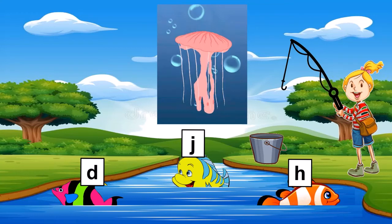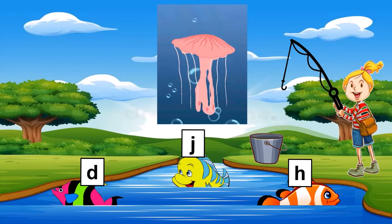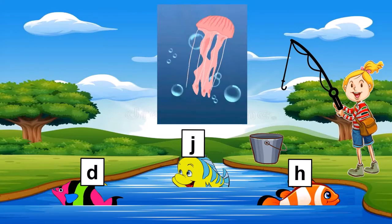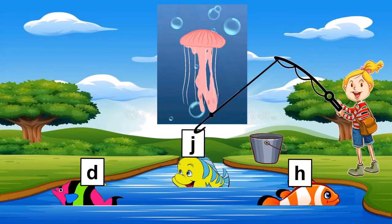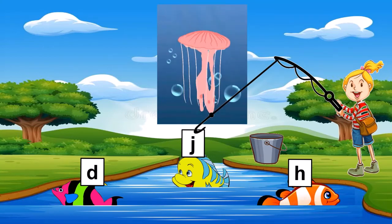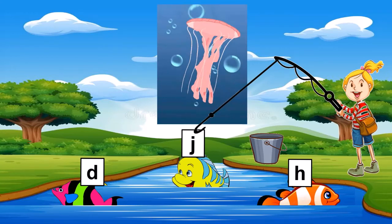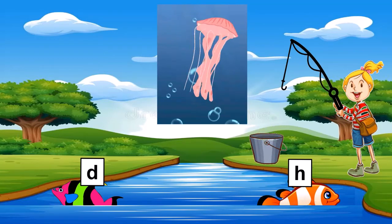Jellyfish begins with the sound J. Time to look for letter J. Which letter makes the sound J? Can you find that fish? Oh, there goes my fishing rod. Lovely. J, J, jellyfish. And this is small j, lowercase letter j in print. Thank you, friends. I have got so many fish.